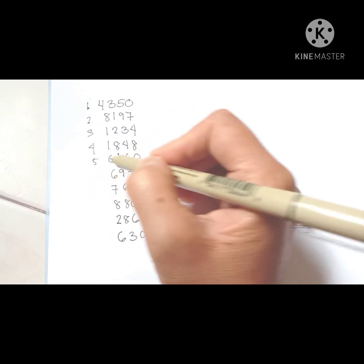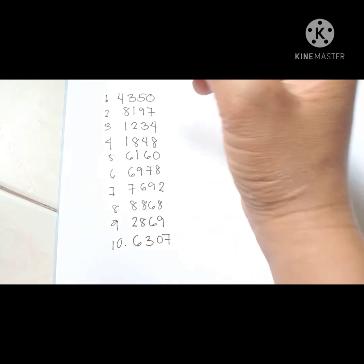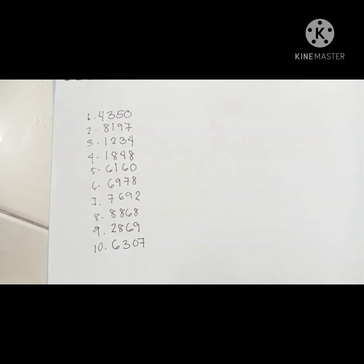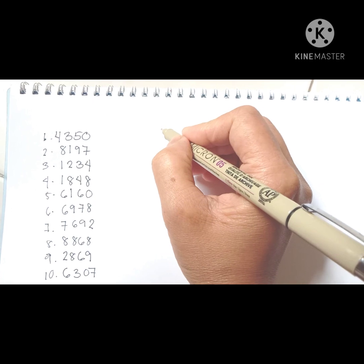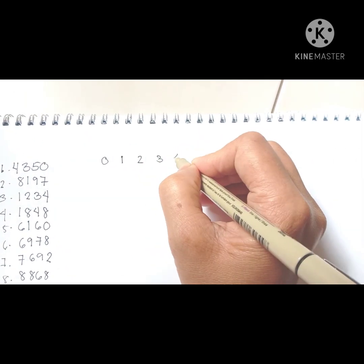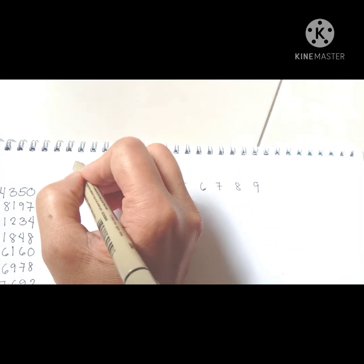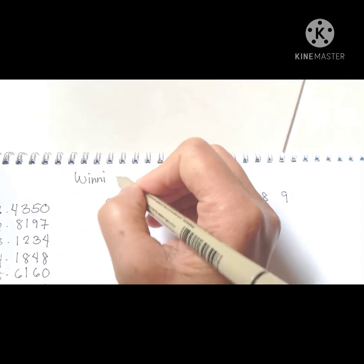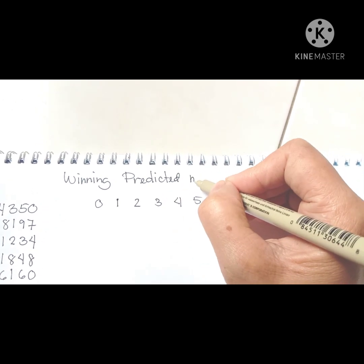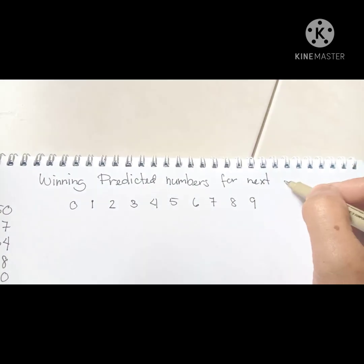So I put numbers from 1 to 10 so that it's easy for us to follow. Here are the list that I picked from the last draw. So the next step I'm going to do is to categorize the number from 0, 1, 2, 3, 4, until 9. So these are the winning predicted numbers for Wednesday, the second draw.